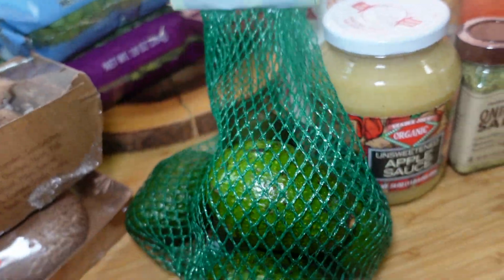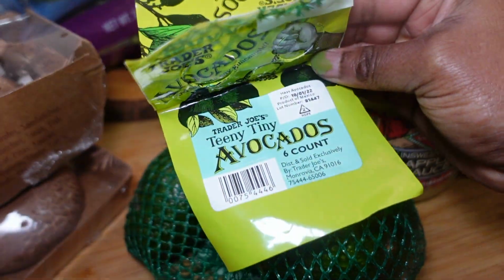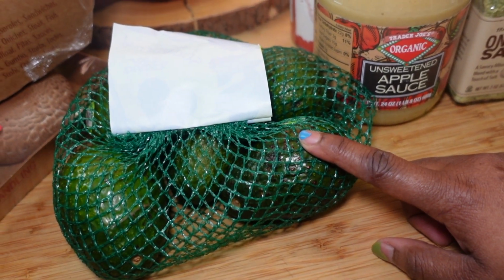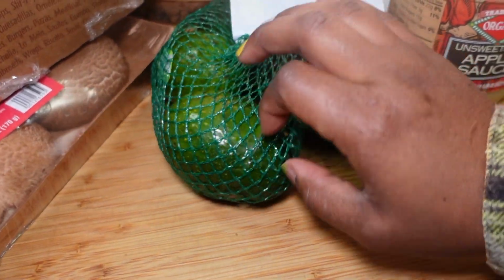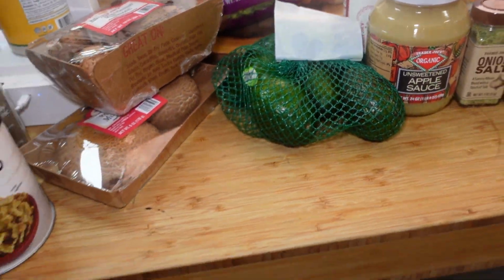We have some avocados. These are supposed to be the teeny ones. Teeny tiny avocados. So we're going to use these, and I'm going to make avocado toast. I'm trying to put her onto avocado, especially with her being in the gym. She needs some healthy fats, and this is one of them that you can add to your diet, your lifestyle, whatever you want to call it, to get those in.